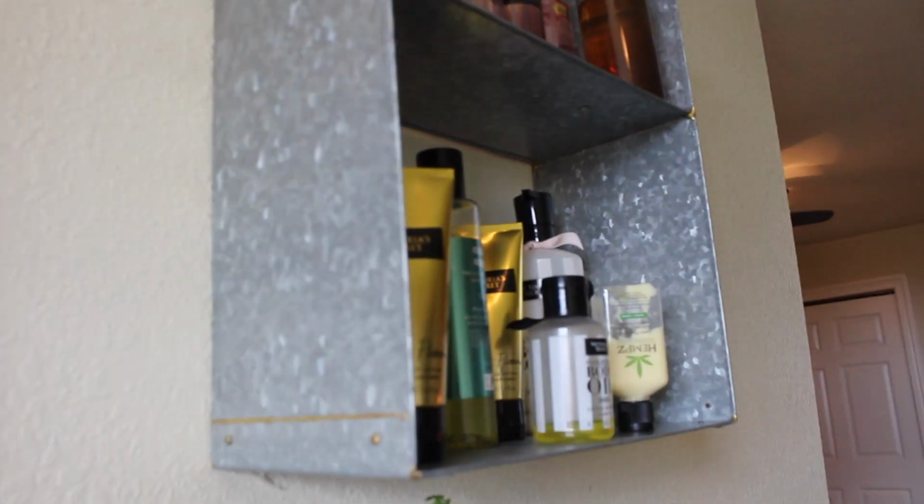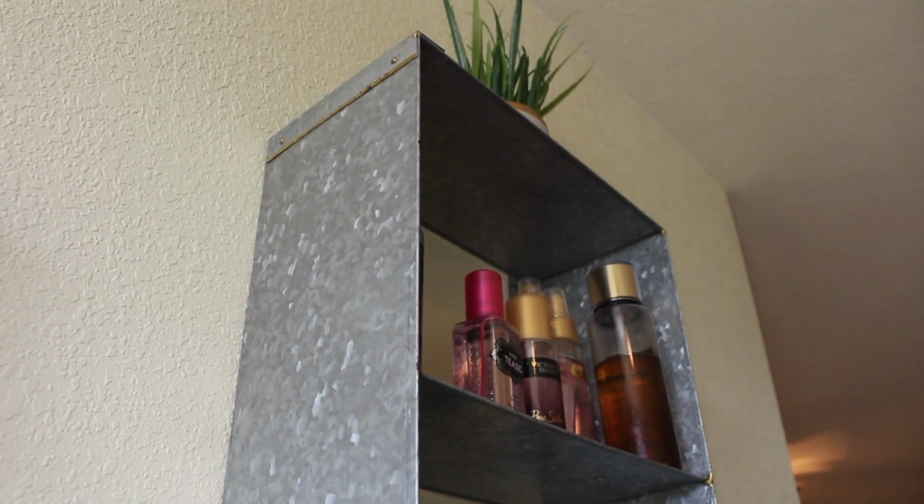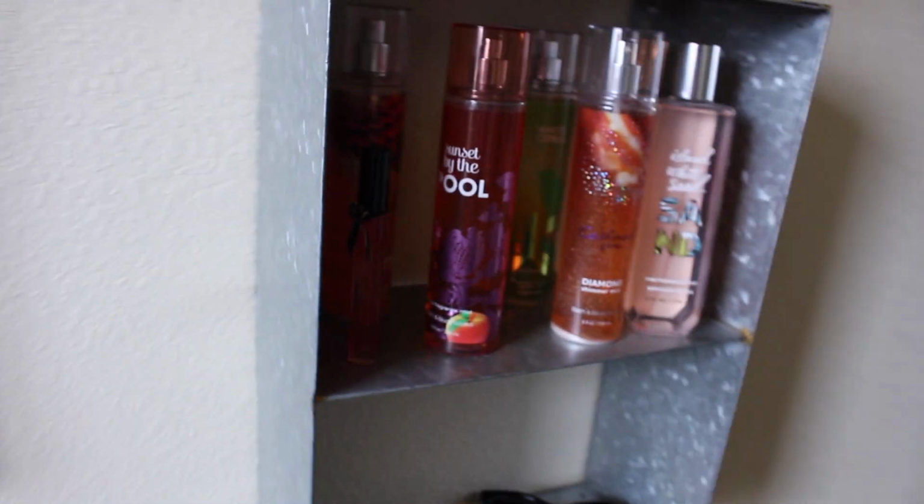My stepmom also bought these shelves for me and I really liked them, but I just didn't know where to put them because they came out of the wall so far. But they look really cool back here with the bulletin board.